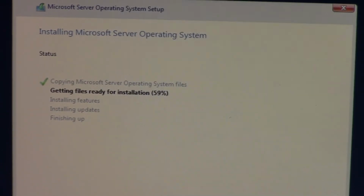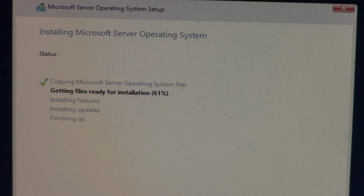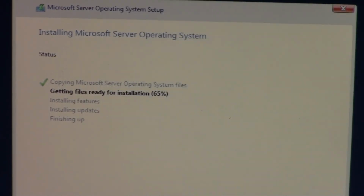set the static IP information, and then once the static IP's been set, I'll be ready to promote to a domain controller, and maybe I'll install the role tonight. I don't really know. Maybe I'll just do the promotion. You know what? Just for you guys, I'm going to promote this to a DC on camera.